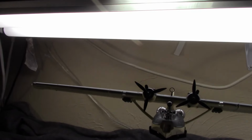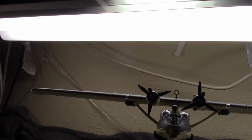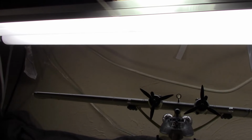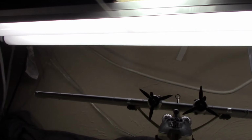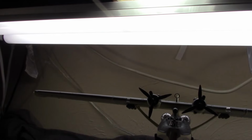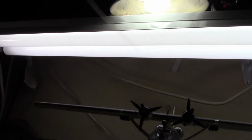One thing I didn't mention on the specs, guys, like the B-17, the Catalina has a 10-person crew: pilot, co-pilot, radar operator, gunners, so on and so forth. So quite a large crew.